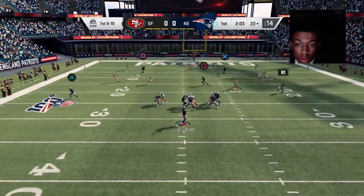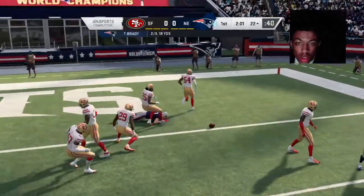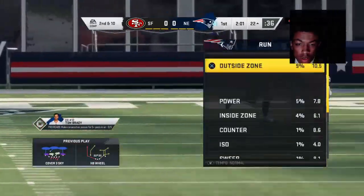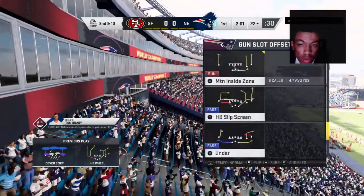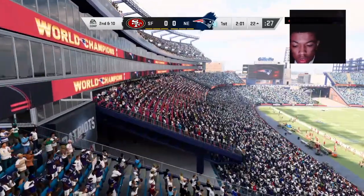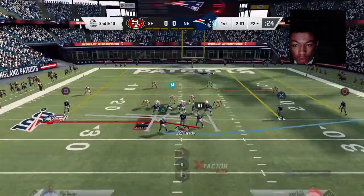On 1st and 10, here's Brady. And that is incomplete. He couldn't hold on through the contact. Brings up 2nd down. It's a lot of contact going on there, and in the end, unable to keep 2 hands on the football and bring it into his body. Everything looked pretty good until the finish. So after the incompletion, 2nd and 10 from the 22.